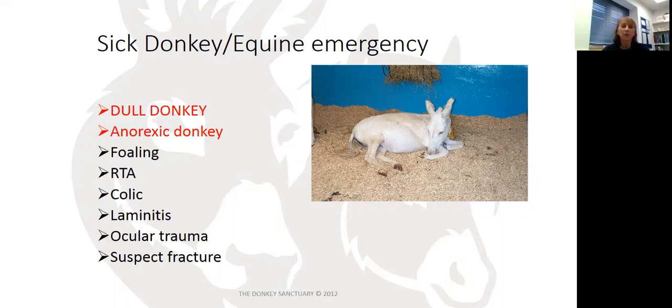But what most people aren't so good at, and what we spend a lot of time talking to other vets about, is that any donkey that's gone off its feed or any donkey that's dull is a real priority. Of course, going back to the beginning of our talk, donkeys try to hide painful behaviours because they're always thinking of the hyena in the background. So these two highlighted in red, the dull and anorexic donkey, are actually real emergencies.